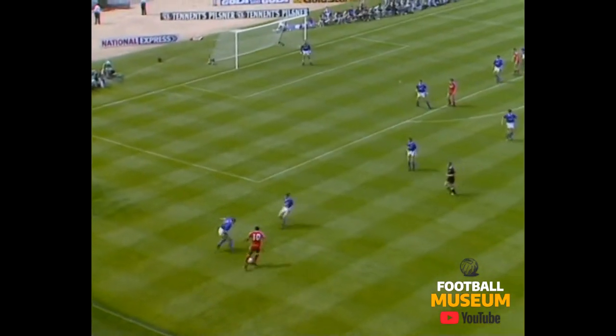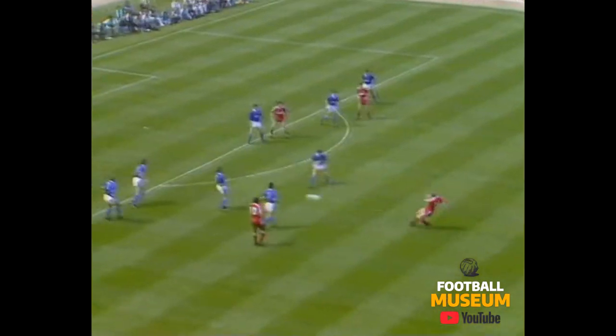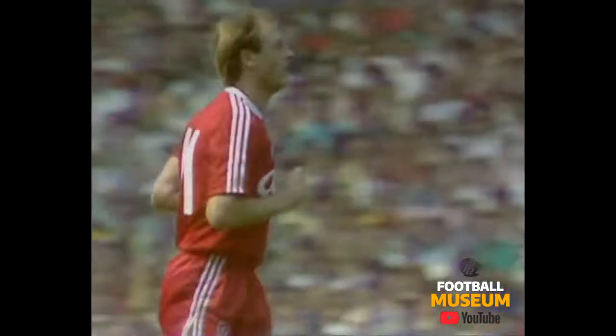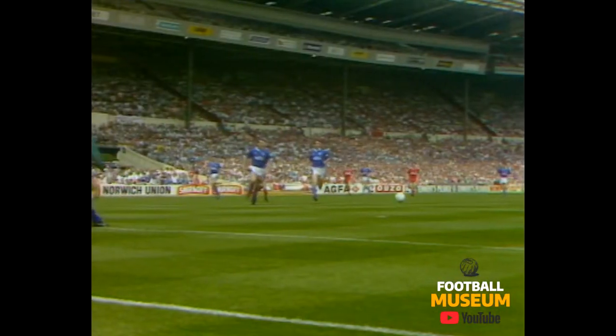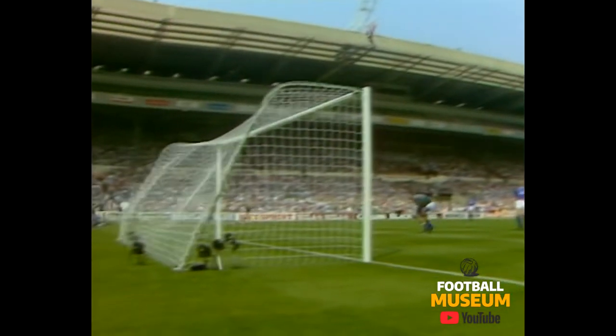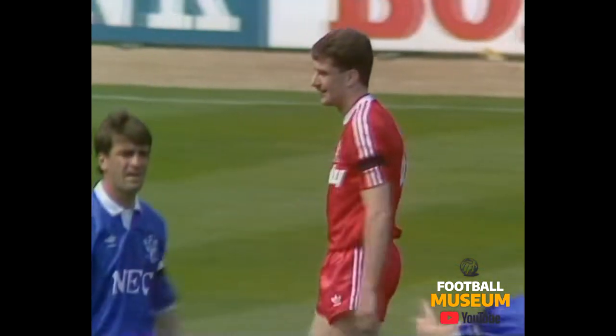Barnes again. Aldridge and Beardsley waiting in the centre. McMahon will shoot from here. Well, this is why Ian Rush is having to sit his life out on the substitutes bench. Aldridge is finishing with deadly accuracy at the moment.